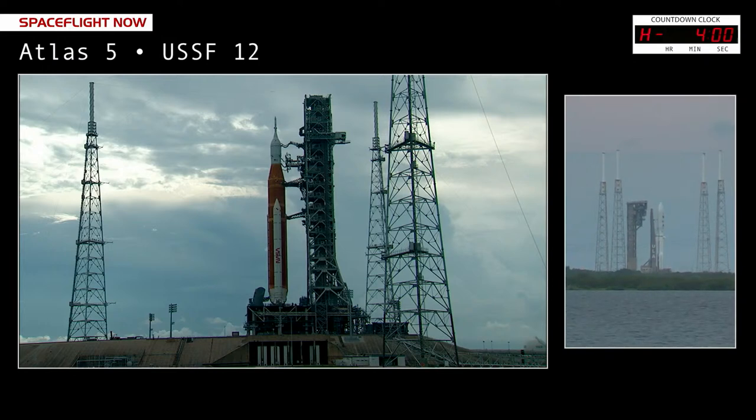The Artemis 1 Moon Rocket is scheduled to be returned to the Vehicle Assembly Building from the launch pad overnight tonight. NASA plans to begin this rollback at around 11 p.m. Eastern Time, or around 0300 UTC. And this rollback is expected to take about 8 to 12 hours to return this huge vehicle back to the hangar, the Vehicle Assembly Building here at Kennedy. And once inside the Vehicle Assembly Building, the rocket will be run through a final series of checks and tests.